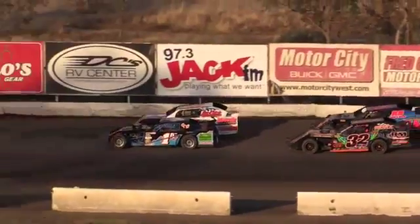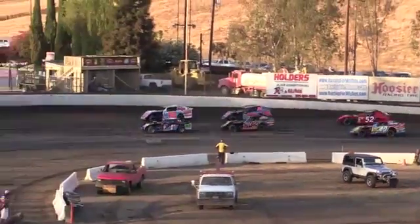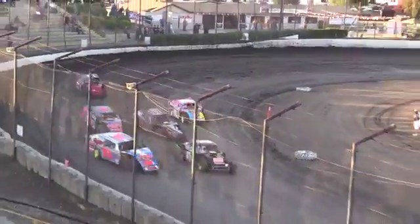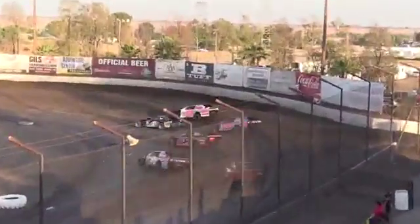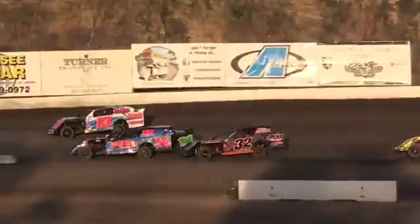All right, let's go through that starting lineup. Heat race number 3 for the IMCA Sport Mods. Chris Swank leads the field to the green. The number 13 and Matt Mayo to the outside. We go green. Tina Pounds in the number 32. And 3 wide for the lead.